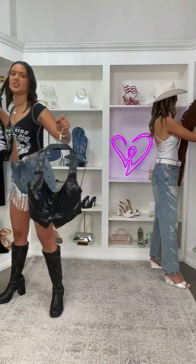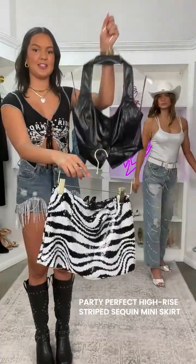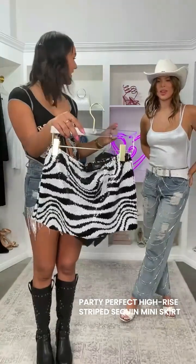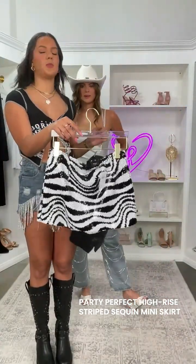And you guys, this top styled with this skirt. I'm obsessed with this look. The zebra animal print is very, very in. Animal prints everywhere, you guys.